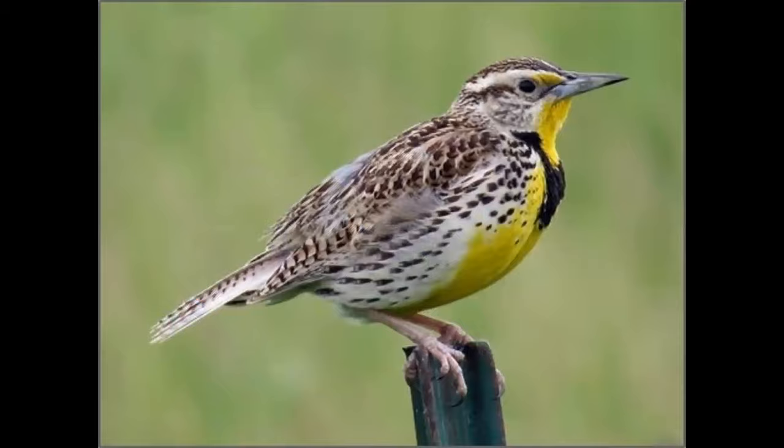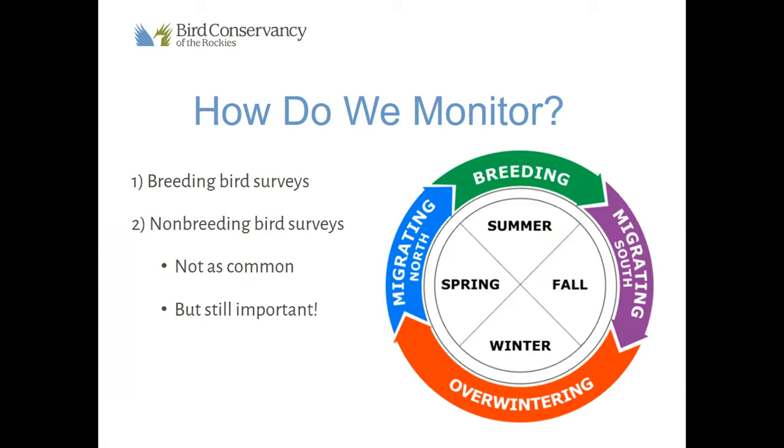Okay, so in addition to monitoring birds during the breeding season, we also need to monitor populations on the wintering grounds to understand non-breeding populations. And these are known as non-breeding bird surveys. It's not as common to monitor birds during the winter because many birds migrate to other countries or even other continents. And then we just simply don't have access or resources to monitor them.